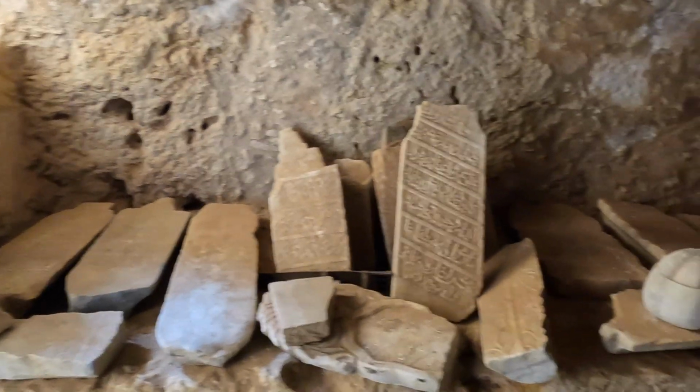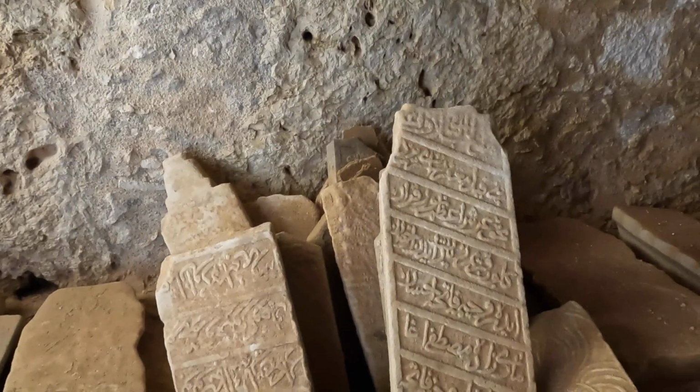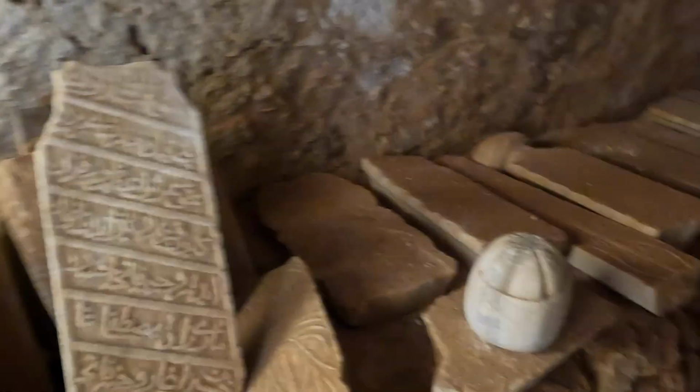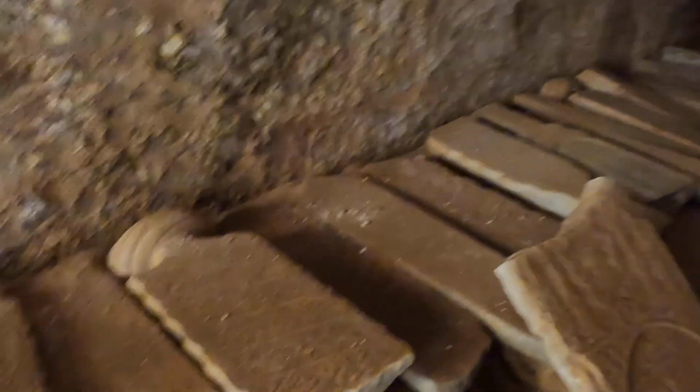In the guardian's room on the other side, you see the old Islamic tombstones. They probably brought them up from around the mosque, and they store them all here inside. Most of them are broken.